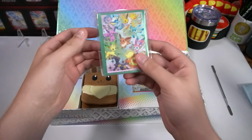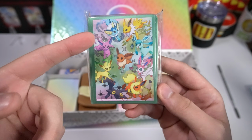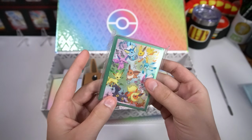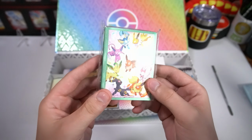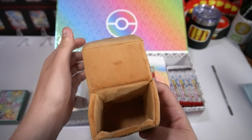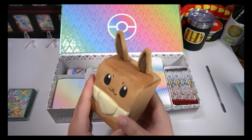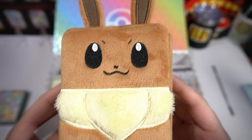We got some sleeves. Okay, actually some pretty sick sleeves. We got Eevee, then all of the evolutions around it. I really don't use the sleeves that Pokemon sends out with these. I like just the cheap old normal sleeves, but these ones are looking sick. I think that's all that's there. We got a deck box. Oh, that is... I mean, it will protect your cards. It's fuzzy all the way through on the inside. One of the more interesting deck boxes we've seen here. Definitely what we're going to be storing our cards in.